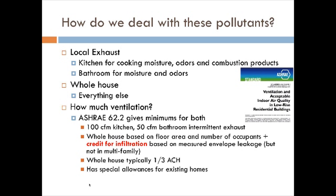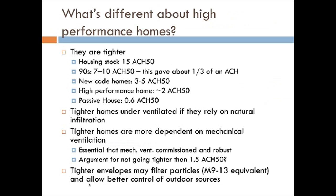So that's background for the minimum things that we do in homes to try and deal with those pollutants. And the question today is, what's different about high performance homes? Because we want to have good indoor air quality in all homes, obviously. But there are some things in particular about high performance homes that bring some interesting perspectives.